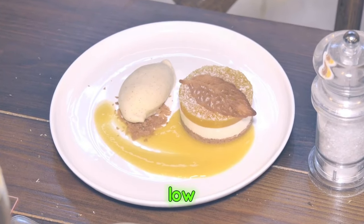4. Sugary cereals. Many breakfast cereals are loaded with sugar, even those that appear healthy. Read labels carefully and choose whole grain cereals with low sugar content, rich in fiber, for a healthier breakfast. Moreover, avoid cereals containing artificial colors and preservatives, which can have negative health effects.